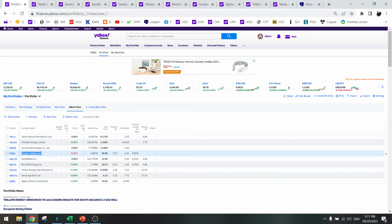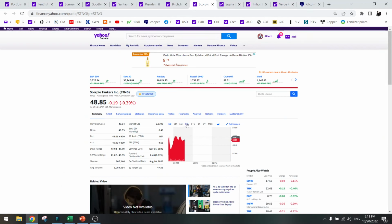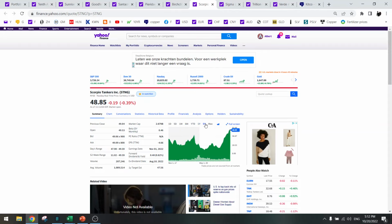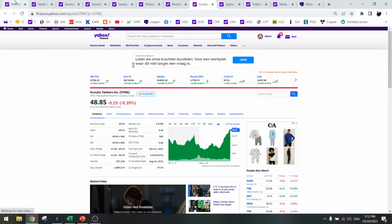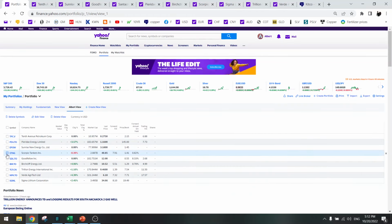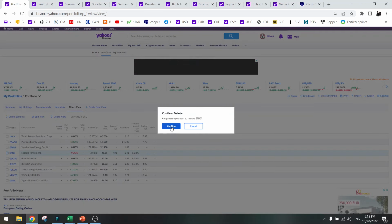Scorpio Tankers I sold. I'm still bullish on the tanker market. Tanker rates keep on rising. PE ratio is around 3.5 now, almost 4. Yeah, but I saw better opportunities elsewhere. So this is not in the portfolio anymore. But feel free to keep it because it's a very good play.